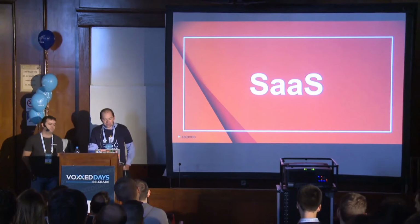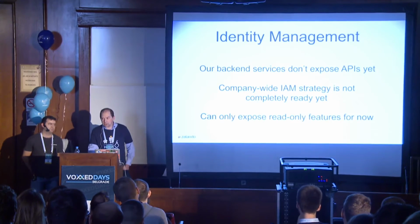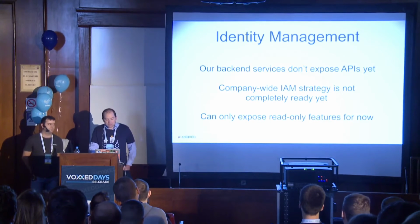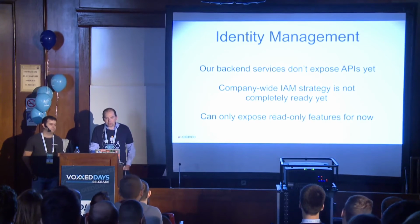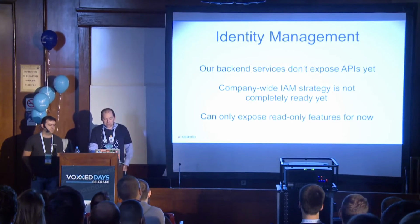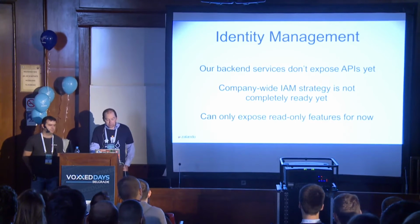The problem is we're very limited there because we didn't have an identity management strategy yet. I mean, we're currently working on it, but we're talking about a time about a year ago. So a lot of our backend services don't expose APIs. They're in an old service architecture, and in our data centers, they're not available outside. And we did not have a company-wide identity and access management strategy. So we decided that in our public API, we can only expose read-only features for now.